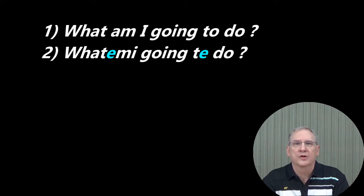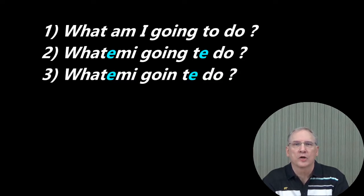Two, what am I going to do? Some vowels, am and to, become unstressed. Three, what am I going to do? The NG simplifies to a single N sound, which is easier.